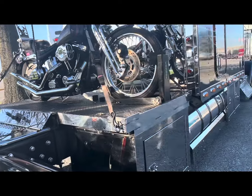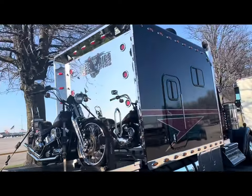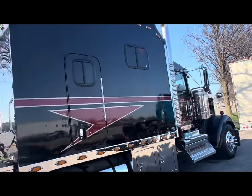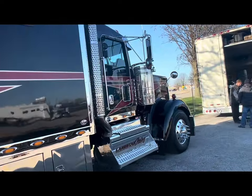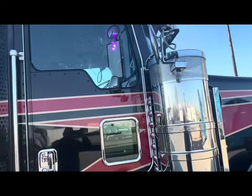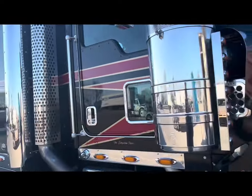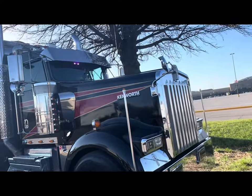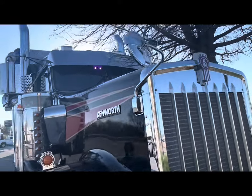This was a really cool setup from a W900 truck. Landstar inlay on the side. I wasn't sure who owned it, but this is a really cool truck. It wasn't in the truck show in terms of the PKY Beauty competition, but it was parked off to the side. Didn't get to meet the driver, but this is certainly a nice truck. He spent a lot of days shining and polishing this truck out at the truck show.